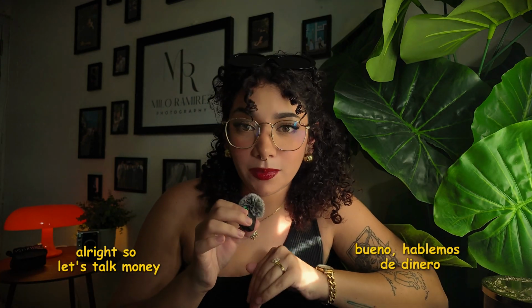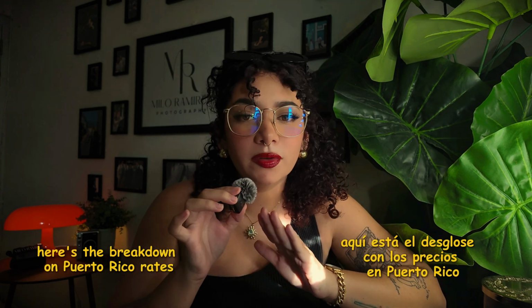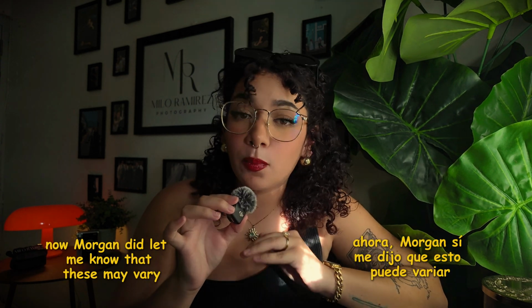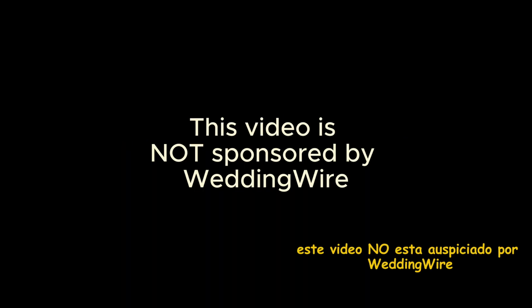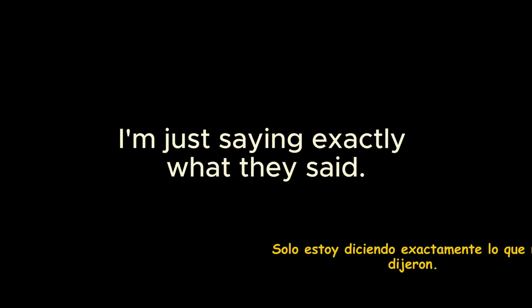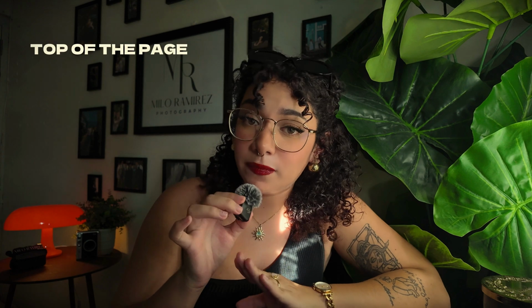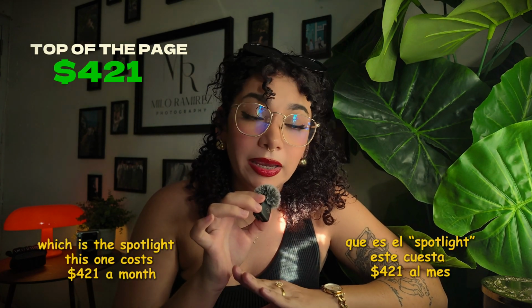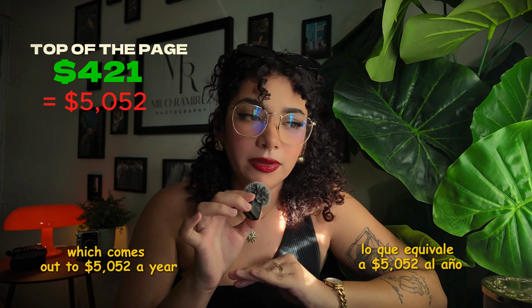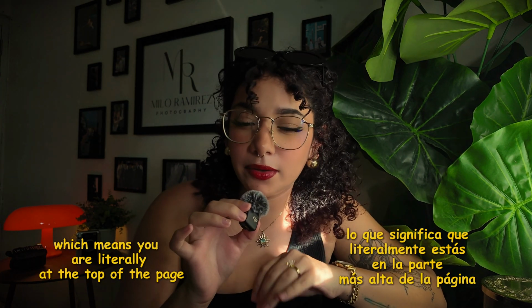All right, so let's talk money because I know you guys are wondering, how much does it actually cost to be on WeddingWire? Here's the breakdown on Puerto Rico rates. Now, Morgan did let me know that these may vary depending on where you are. But in my case, these were the three options that I was given. Number one, we got top of the page, which is the spotlight. This one costs $421 a month, which comes out to $5,052 a year.